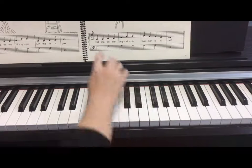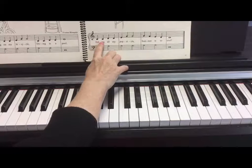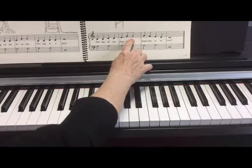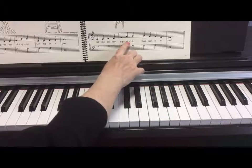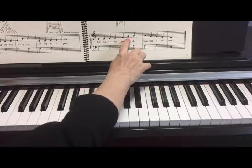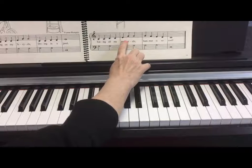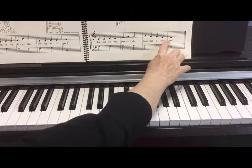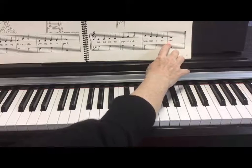Page 2, let's point and sing. Do, do, re, re, mi, so, have. Does that look familiar? Yes, it's the same that we had at the beginning. And did you notice we're going to skip from mi to so? And then we play so, fa, mi, re, do, big whole note.